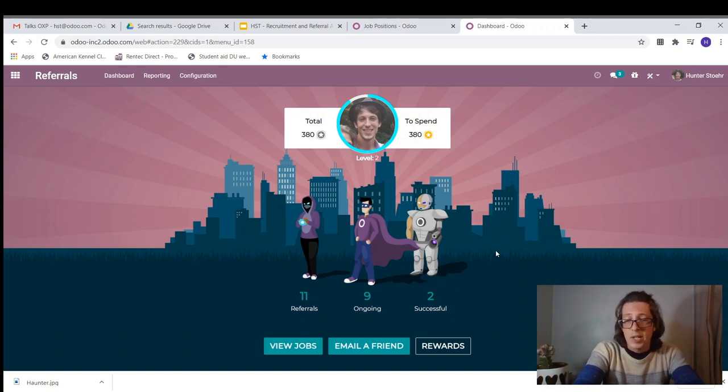Now, I'm going to be switching back and forth to show you functionality between becoming a user of the application, some employee who's trying to refer, and also being more like the HR admin, the person who's actually going to be setting the rules, determining what all the rewards are, and basically configuring the game for everybody else to play. So to that end, let's take a look into the configuration options.